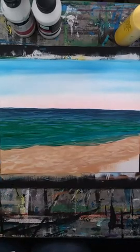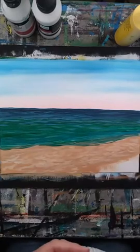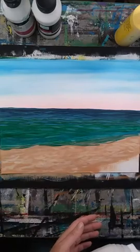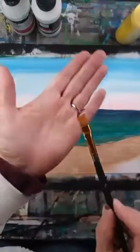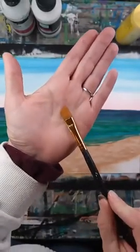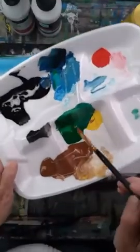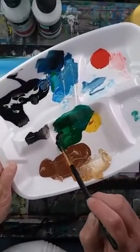All right, so I'm rinsing off that flat brush and then back and forth across my paper towel. We're going to dry that. And we are going to take our smaller flat brush, okay? So take your smaller flat and then wet that. We are actually going to, let me test something here. See how that looks.